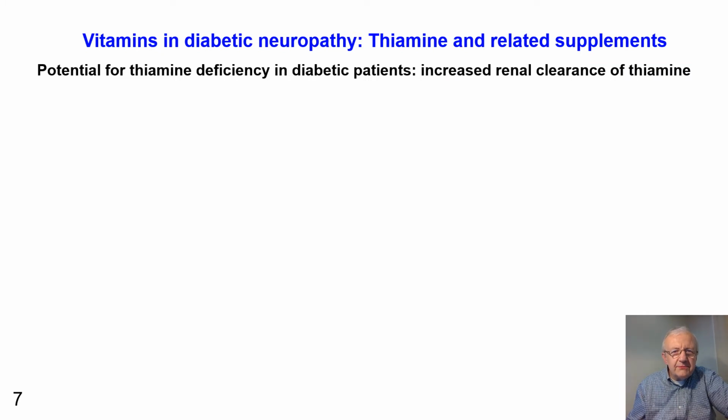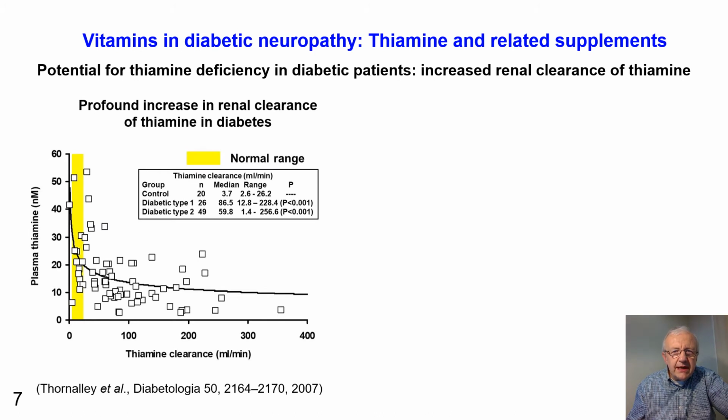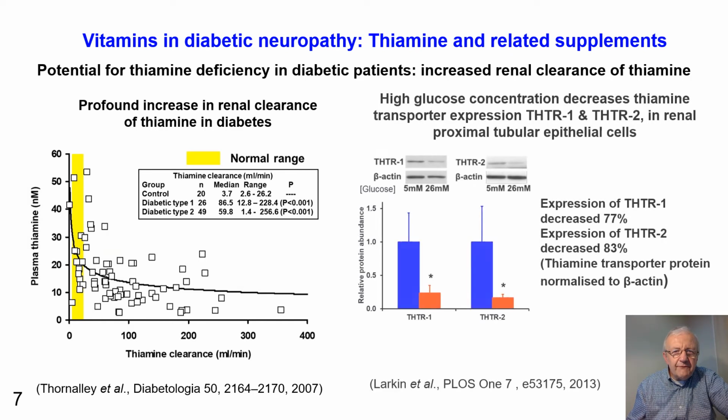One reason why some patients with diabetes may be at risk of thiamine deficiency is the reported increased clearance of thiamine in diabetes, inversely associated with decreased plasma thiamine. We subsequently found this may be mediated by high glucose concentration-induced downregulation of thiamine transporters, THTR1 and THTR2, in renal proximal tubular epithelial cells. At this point, I thought we had found an important mechanism of thiamine depletion in diabetes and why thiamine supplements may be beneficial to patients with microvascular complications.